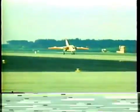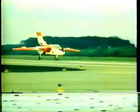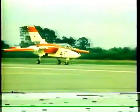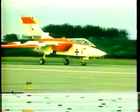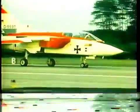The first prototype, D9591, was built in Germany and flew from Nanching. It was painted bright red and white, and at that time had no weapons, while most of the advanced mission avionics were also absent.